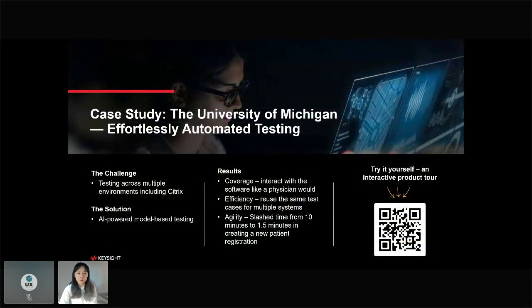So now, I want to tell you a story about one U.S. health system. Located in Ann Arbor, Michigan, the University of Michigan is home to one of the largest healthcare complexes in the world. When they rolled out their EMR system on Citrix, they utilized Eggplant in various test environments.